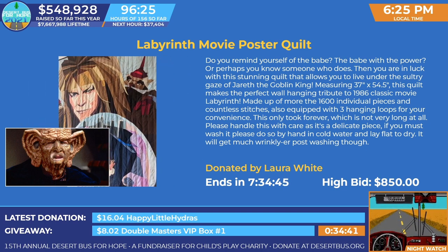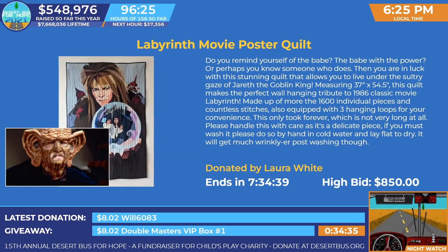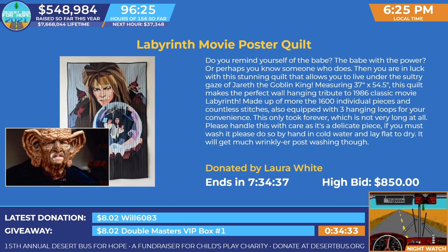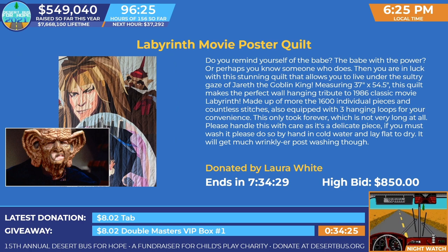I'd like to tell you now about this, one of my favorite pictures from Earth. Oh, David Bowie, it's a Labyrinth movie poster quilt. Look, do I remind you of the babe? The babe with the power? Or perhaps you know someone else who does.